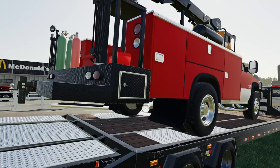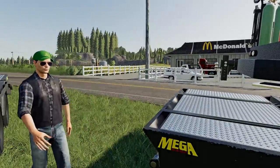We got oil, in case they don't have oil. We got diesel fuel, in case they don't have diesel. We got booster cables. We're all set. We're prepared. Everything you could ever want or need.